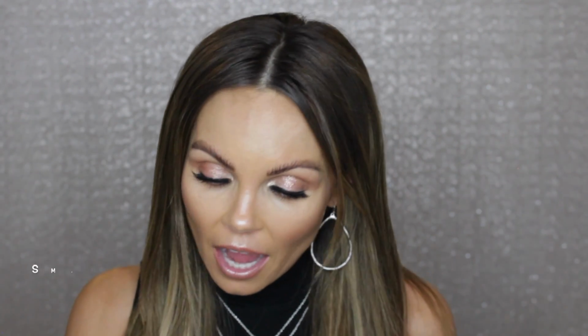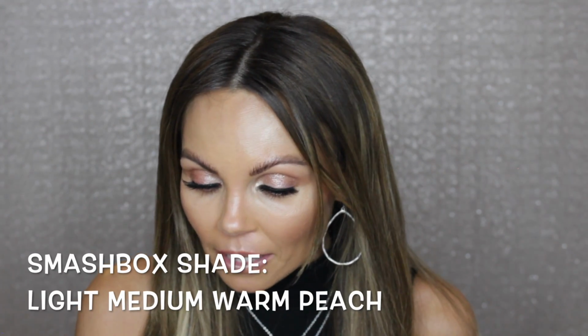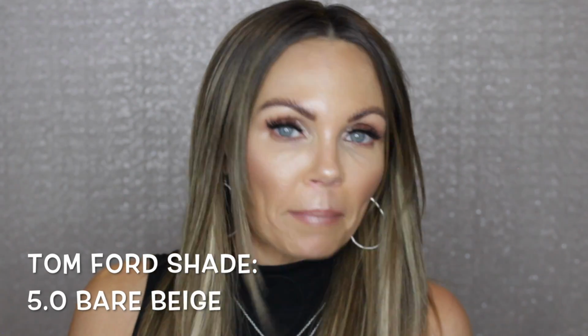Now the Smashbox concealer, they have every shade on the Sephora website, and I have the shade Light Medium Warm Peach, and I feel like this is a good shade. It's a decent shade. The Tom Ford, I chose the shade 5.0 Bare Beige, and I feel like this is a little bit too light for me. My plan was, if I decide to keep it, I was going to get a darker shade.